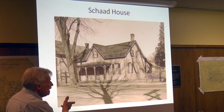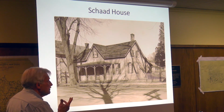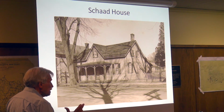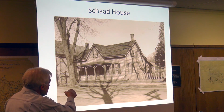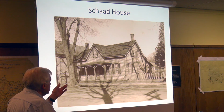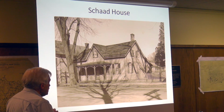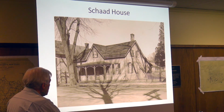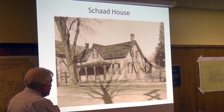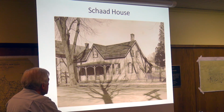It's a story and a half building, which is Dutch framing, H-bent framing, anchor beam framing. And that's why it's a story and a half and not one story. And it has a cross gable, and again, the cross gables became very popular with the Gothic revival craze beginning in 1840. And this had a central hall, 5 bays, and 2 rooms deep, with a lean-to off the back.